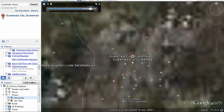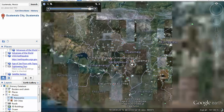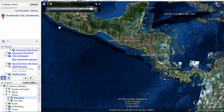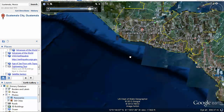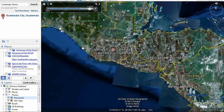So, like I said, this isn't the interesting place. What is the interesting place is if you zoom out, you can almost see the plate boundary right here. This is the boundary of two different plates. And this isn't the Pacific plate, it's called the Coast plate. I want you to take a look at the different volcanoes. Let's go down to Santa Maria.